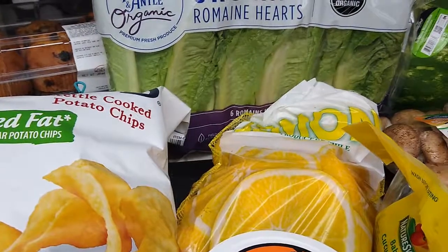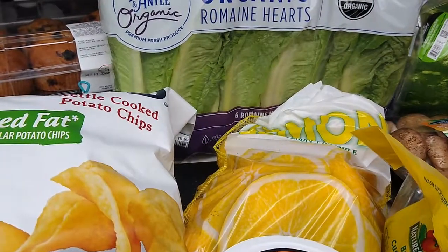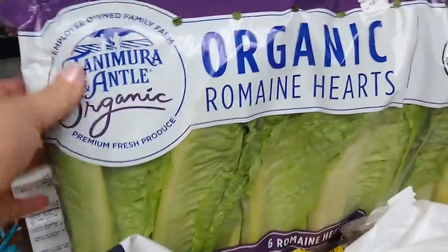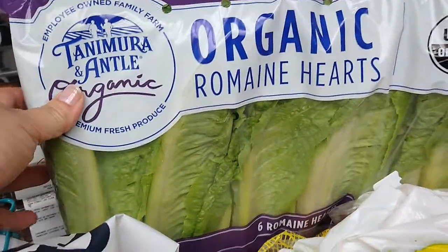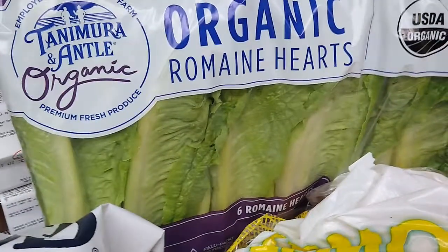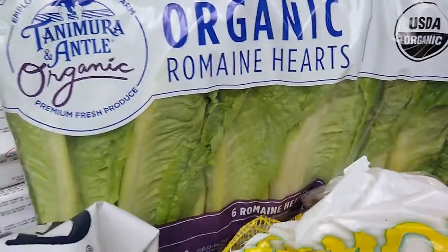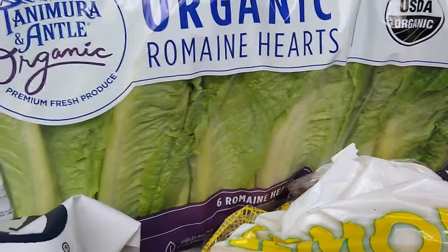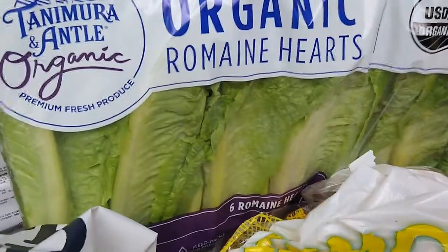Hey guys, just got back from a Costco haul and I'm going to go ahead and show you what I picked up. I picked up some organic romaine hearts. There's about 6 of them in here and that'll last me about 2 weeks. I make a lot of salads though, so actually a little bit under 2 weeks. I make a lot of salads for lunches and even at home as well.